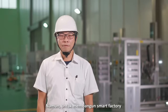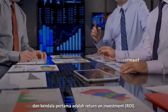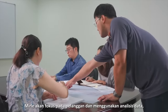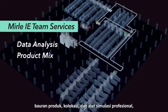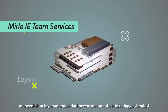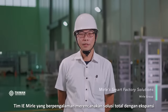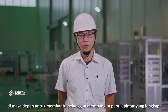However, to build a smart factory, it often requires enormous capital investment, and the first obstacle is the return on investment. Merle will focus on customers and use data analysis, product mix, collocations, and professional simulation tools to provide services from layout planning to simulation. The experienced team of Merle plans a total solution with future expansion to help customers build a complete smart factory.